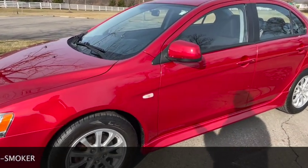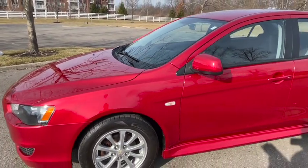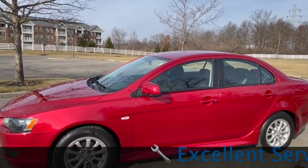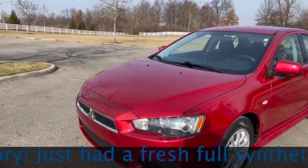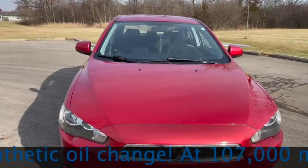So let's take a look at the wheels and tires, and let me tell you about the service, and then we'll look at these wheels and tires up close. So just here recently, just had a fresh full synthetic oil change. This does call for synthetic oil. Synthetic oil change done right now at the current mileage, which is 112,800 and something.